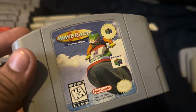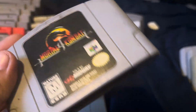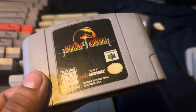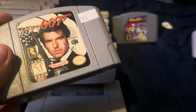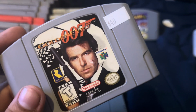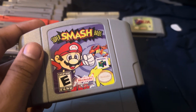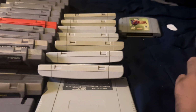Wave Race 64, got that. Mortal Kombat 4, which was a pickup in 2021 for like, I think I got this for $25. I love Mortal Kombat, so I had to get it. GoldenEye 007, of course, classic. Super Smash Bros, the original OG. You can't go wrong with Smash Bros, so you gotta have it in the collection.